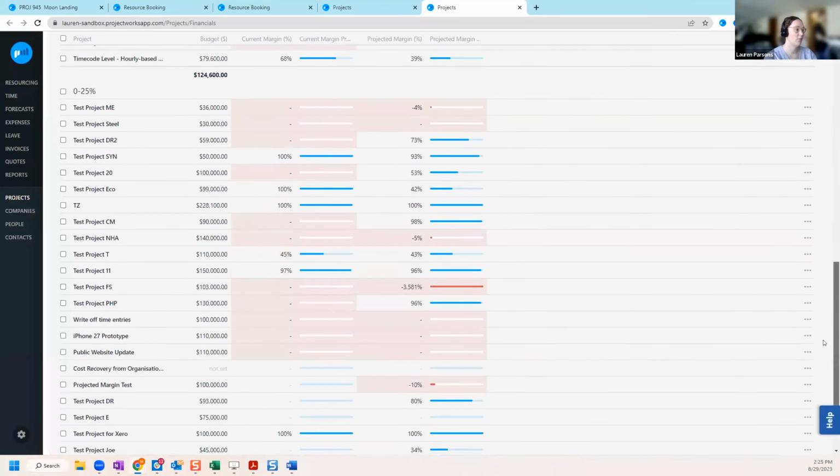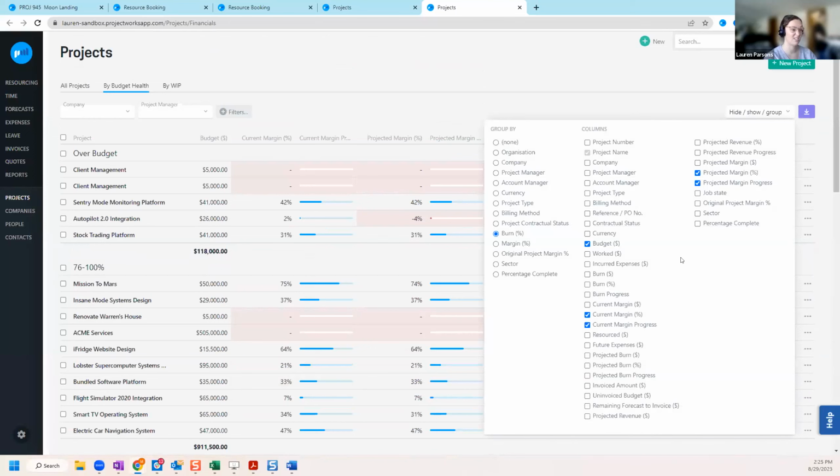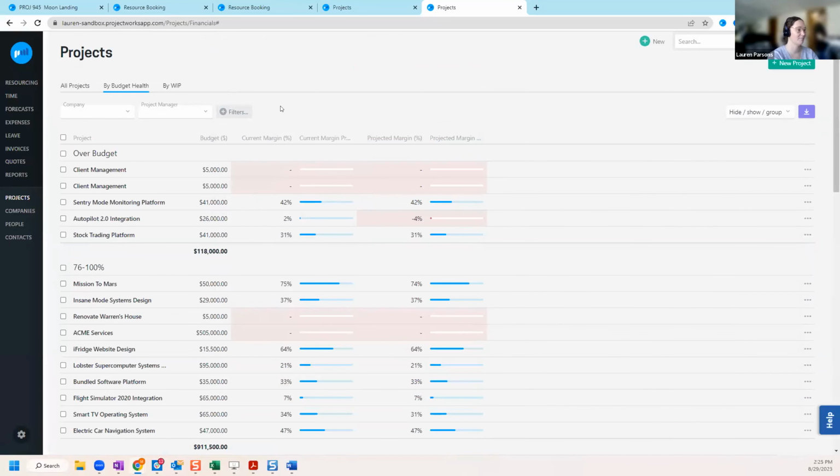So again, the reporting is really flexible. You don't have to click around a lot. You just turn on the columns, turn off the columns that are not relevant for you, and you have a really powerful report here. So that is just a really quick high-level overview of a few things that I wanted to cover. I'll just circle back to Angela, and she is just going to have a few more slides to run through.